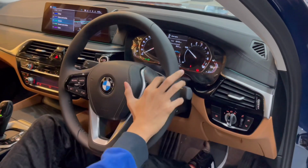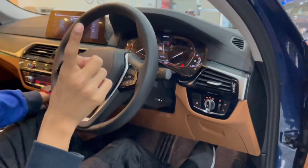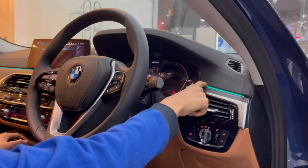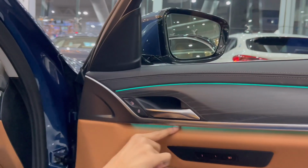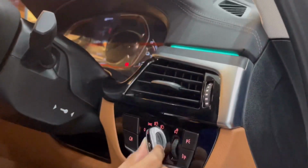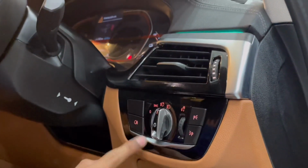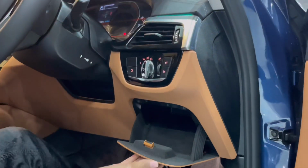There, now let's show you the RPM. Before that, leaving the car on ignition, you can see there's ambient lighting here that all the way goes to the door, or here to AC vent with the same metallic finish, and then your headlight controls with the park and the fog. Open this, you have a little storage. It's not that deep, you could put your wallet.